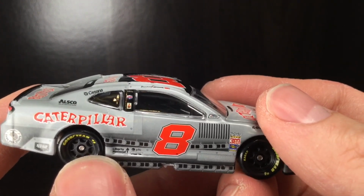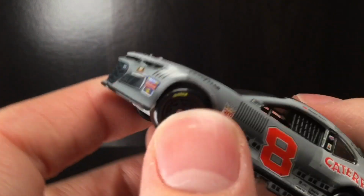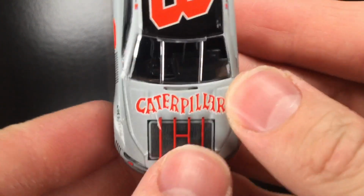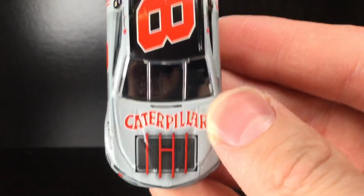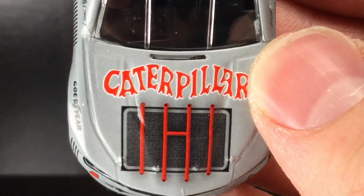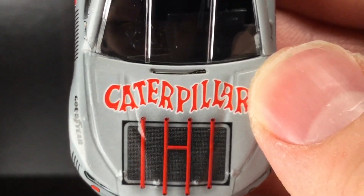It's not a good Darlington throwback. Is it a bad paint scheme? I don't think so, from a race track purposes, but I just don't know if it's the best Darlington throwback out there. I don't think it is. I personally think the best is definitely Daniel Suarez's Camaro.